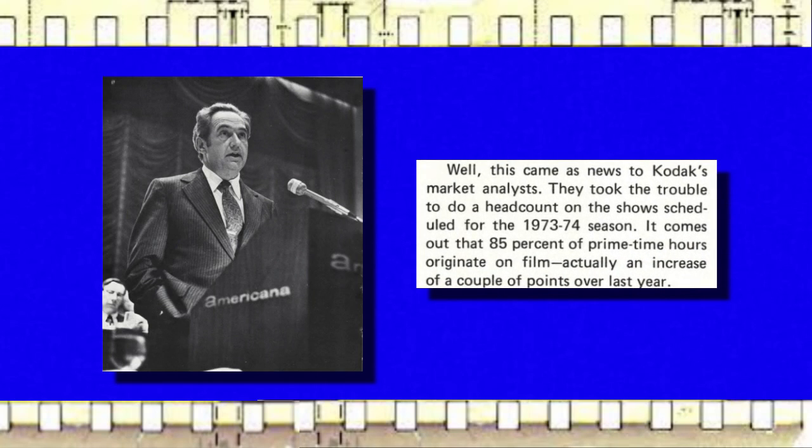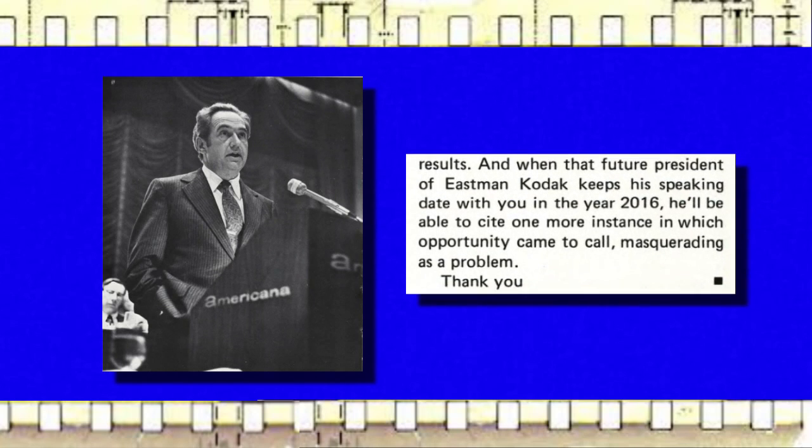For example, at his lunch address on the first day of the conference, Byron Rodebush, president of Eastman Kodak, pointed out that 85% of primetime programming was shot on film, an increase from years prior, and he was exceptionally bullish on Eastman Kodak's future, predicting the president of Eastman Kodak would be back to address the conference in 2016.